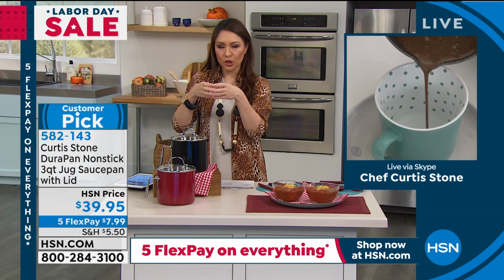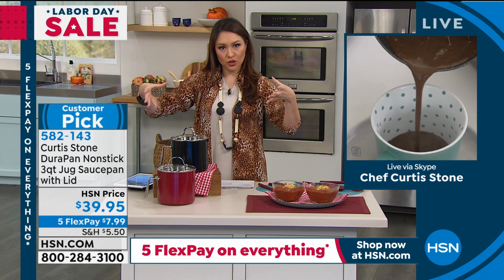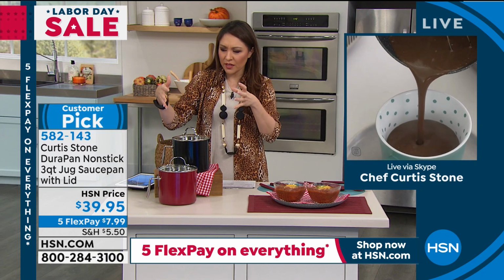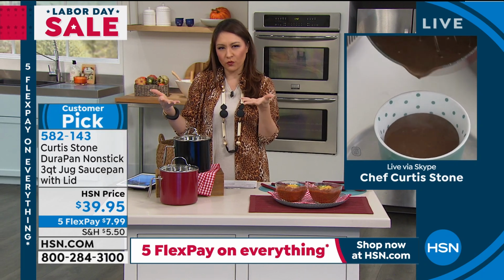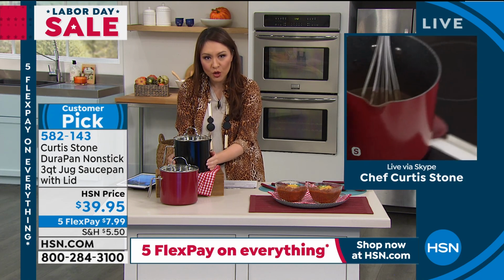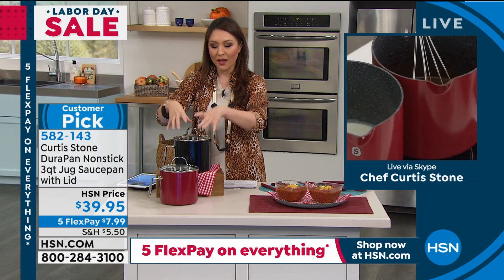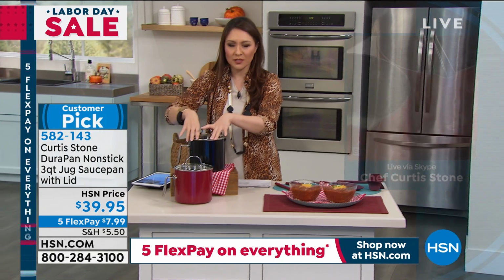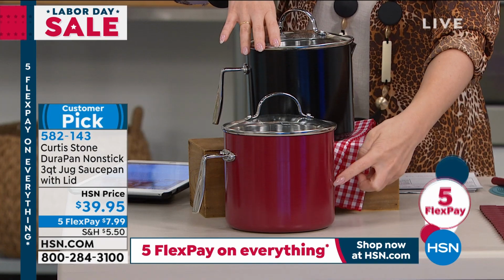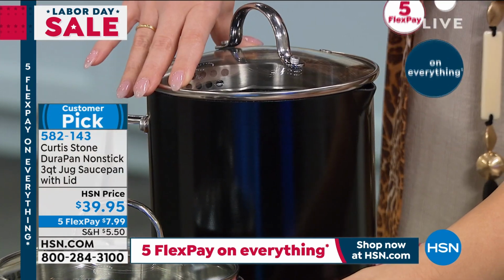But you know what I was thinking about is we always have the smaller burner on our cooktop, and if you do a saucepan, saucepans usually go this direction, and I'm always like, will it heat everything evenly since the saucepan kind of overspills? This is perfect to go over that smaller burner, but because it goes up, we're able to do a large capacity. 3-quart again, black or red, under $40, customer pick, 582143 is the item number.